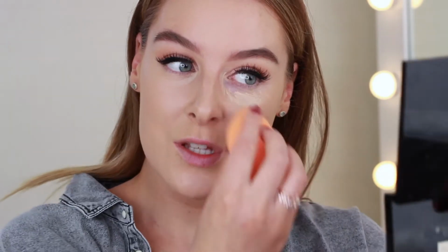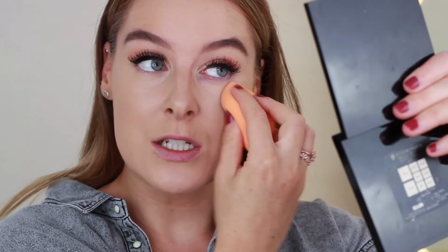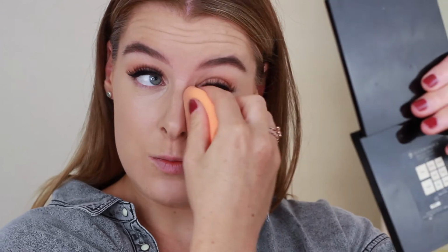I think that that's what's so good though with so many people making videos and showing how it wears on them, because you can always find somebody who is similar in skin tone to you and just go off what shade they're using, which is what I've done, and I've got it right. I'm just going to apply a little bit of Max Give Me Sun because I am a little bit more tan today.